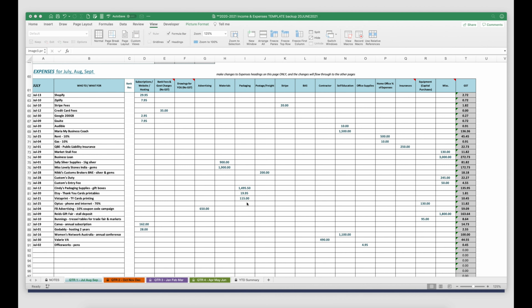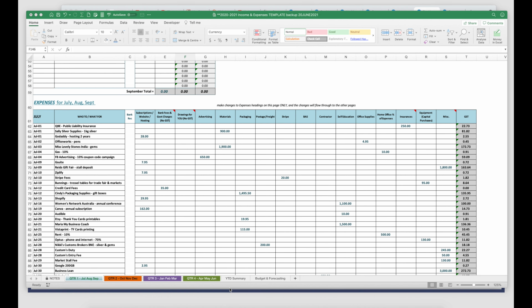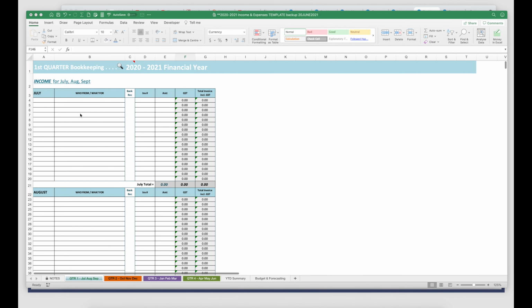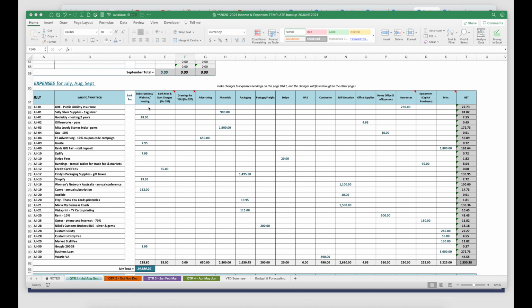Hello and welcome back. Your spreadsheet should be looking very similar to this now, and your bank statement. Every single transaction should have a little line through it, including your deposits for your wonderful sales, which you will repeat the same process in the income section. And you can file those bank statements and those receipts away for the next 5 years. And yes, you must keep them for 5 years.